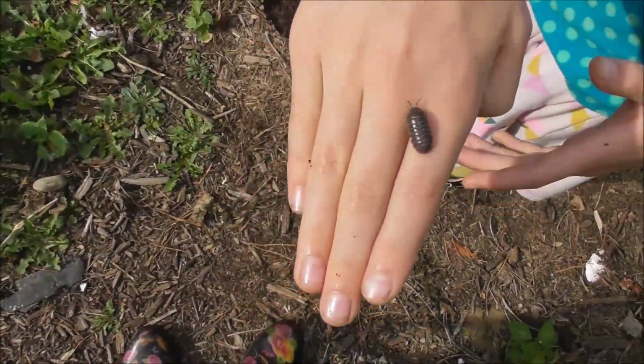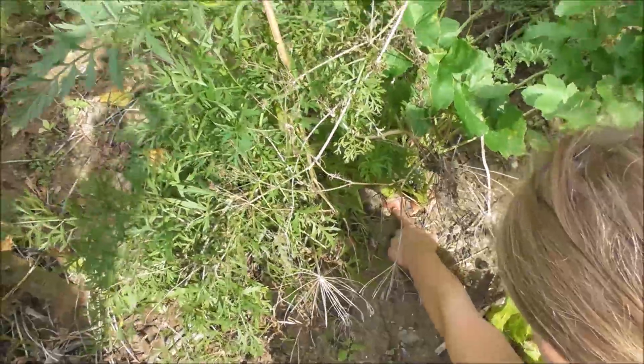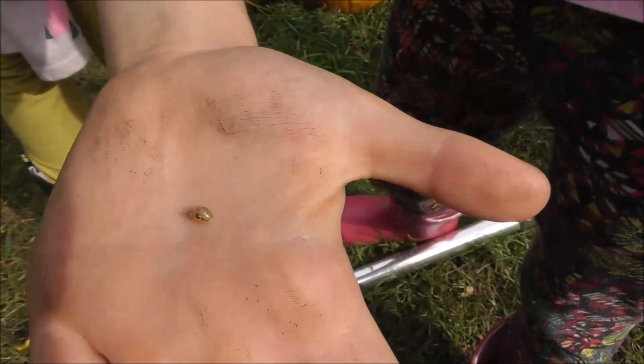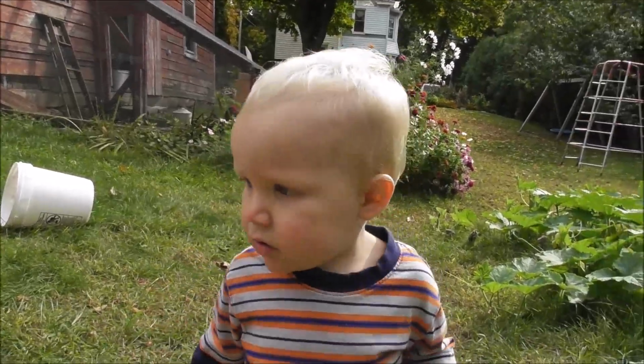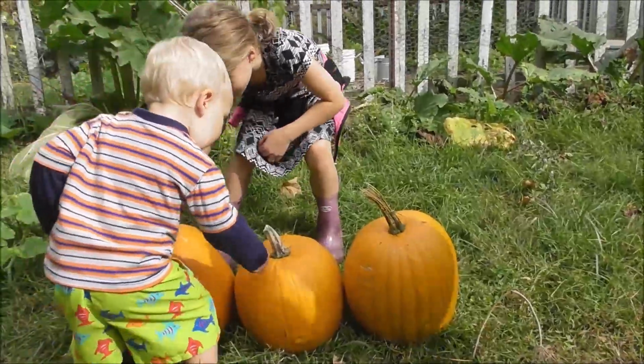Oh, look at that lovely thing. The red carrot. Looks like we're getting ready to pick carrots, but not quite yet, guys. Let's start with pumpkins. Finish the pumpkins up. Oh, look at that. It's like a little baby snail. Oh, Daniel, did we get pumpkins? That's right, pumpkins.